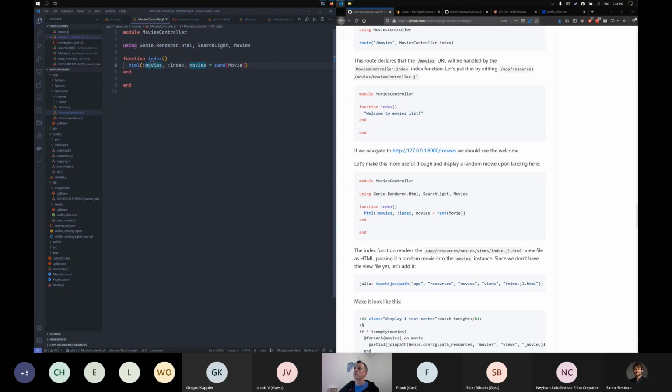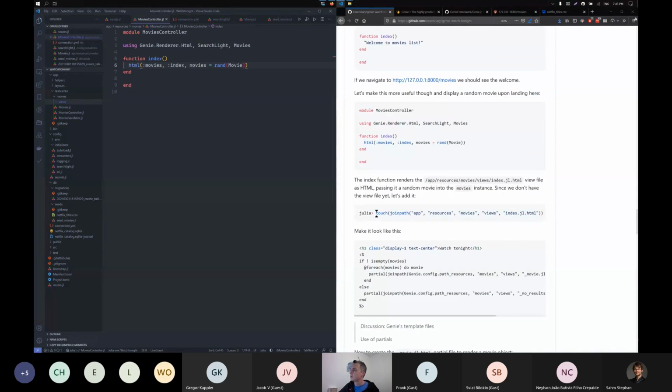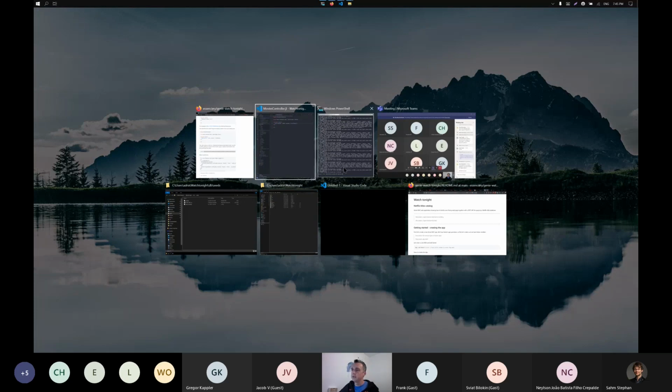And we tell it that we want it to render the view file from the movies resource. So this movies is the folder, the name of the resource. And we want it to render an index view file, which we haven't created yet. And we want it to pass into the view an array called movies, which will pick some random movies from the database when the user lands on the page. As such, we need to create the view file that is going to be used in order to render our HTML page.